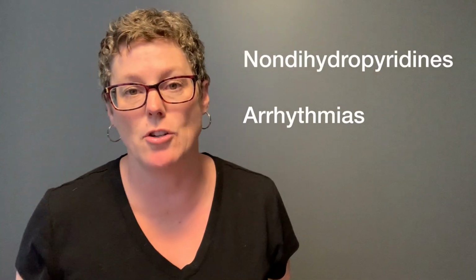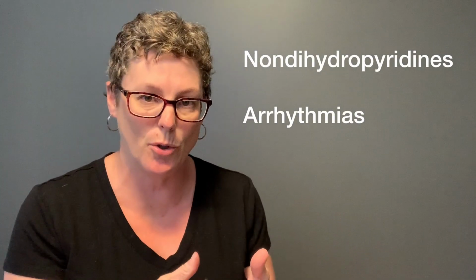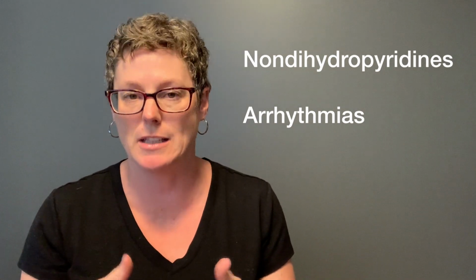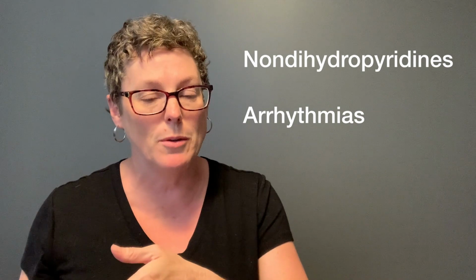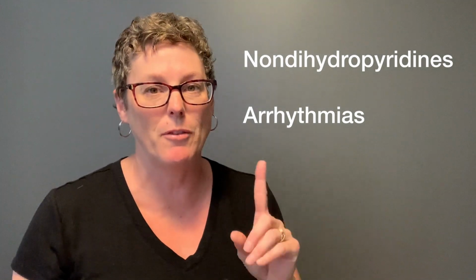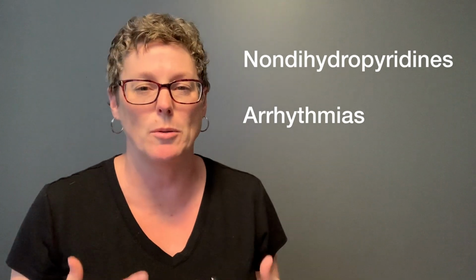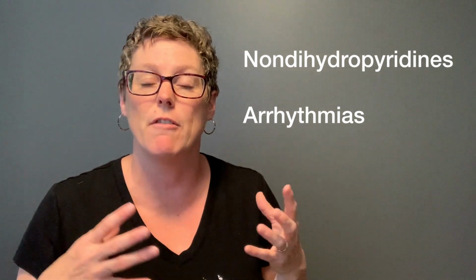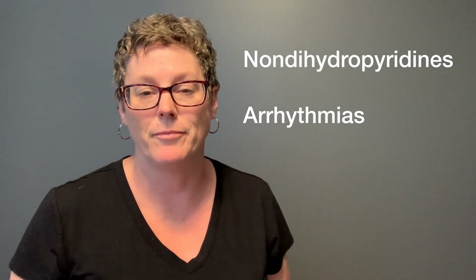Now, in addition, for those patients who are on the non-dihydropyridines, we know that they have an affinity towards the SA node and the muscle contraction itself. So in particular, they often are used to treat arrhythmias. However, they can also cause arrhythmias. So we definitely want to be following up on our patient's EKG to make sure we're not getting into a heart block of some sort as a result of that calcium being prevented from entering into those cells.